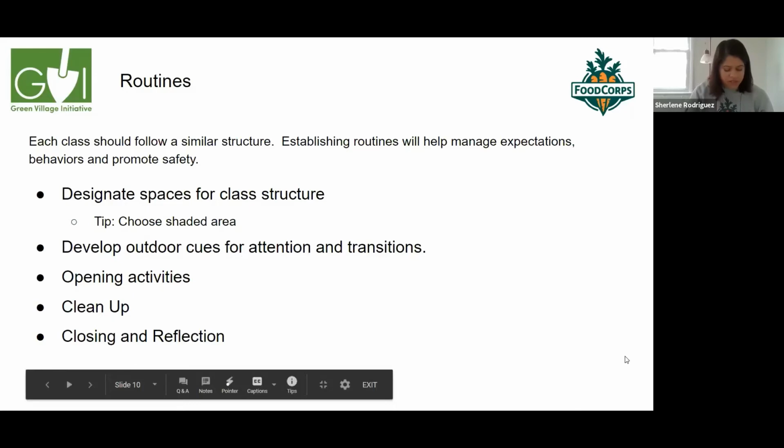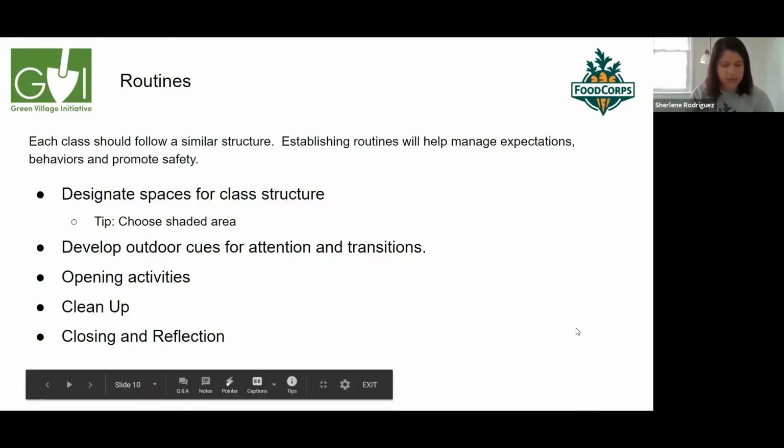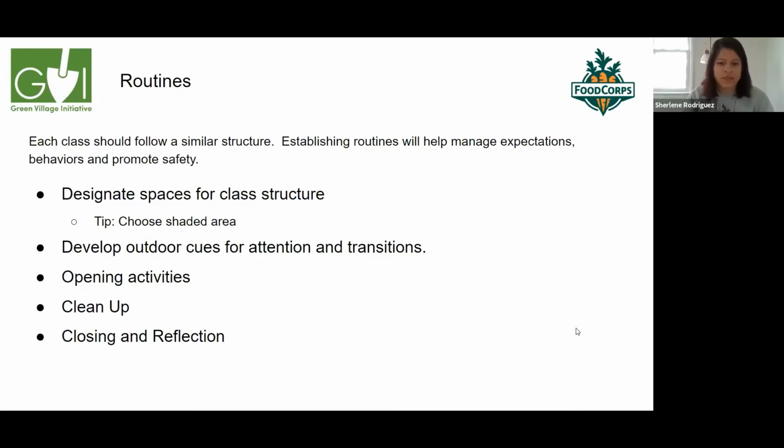Routines are extremely important, just like they are indoors, they're important outdoors for organizing your class structure and for time management. Establishing routines will help manage expectations, the children's behaviors, and promote safety. And each class should follow a similar structure.